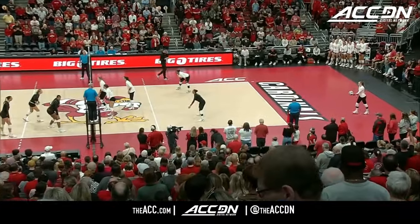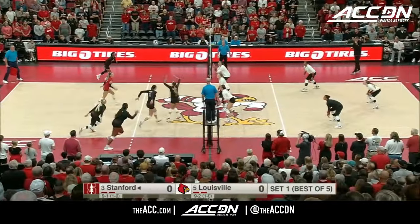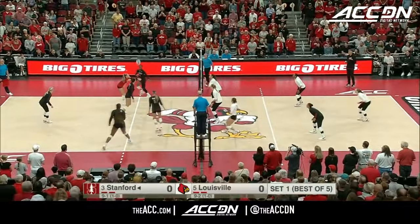Here we go. The Cardinal to serve to the Cardinals. I will not confuse the two, I promise, as we go along here today. And the first rip is by Charity Looper. Here is Rubin. We'll bump it over.